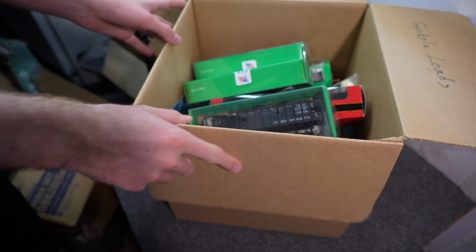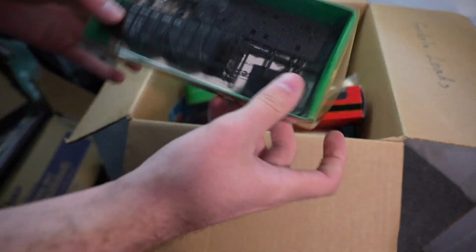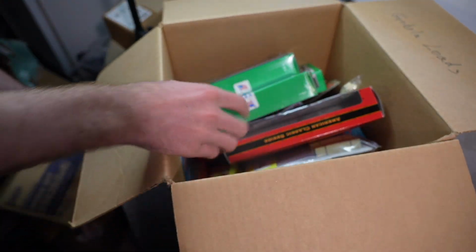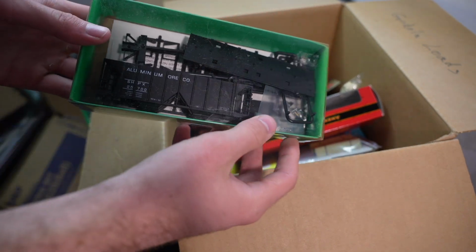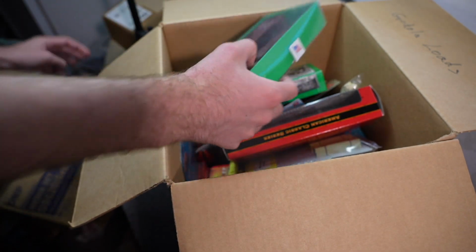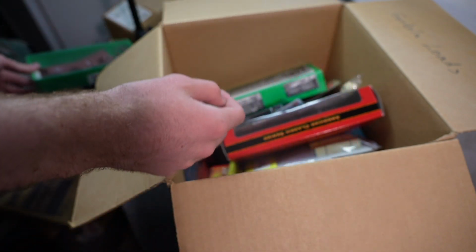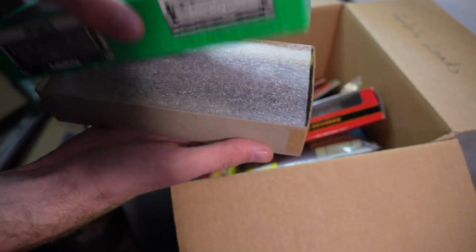So, got another box here for us to check out. On top are some Bowser cars. We've already gotten one of these aluminum Orco hoppers, but it's cool to have another one. And there's a third one, just in case. Another variant of that car design is this Great Northern one. That also looks really cool. And we got one more Bowser kit in here.